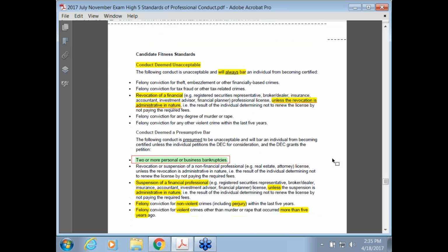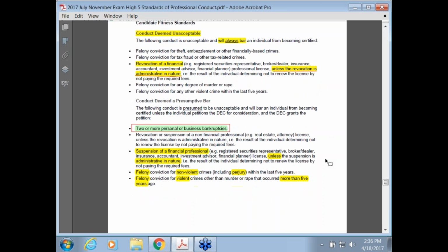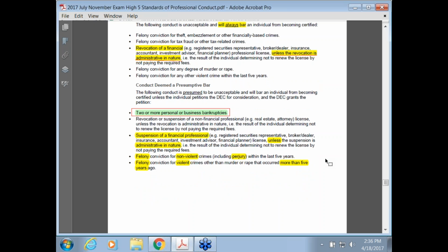Then another area back here are candidate fitness standards, and there are, again, pretty intuitive stuff. Conduct that will always bar an individual from becoming CFP certified. This is some pretty serious stuff. So, any kind of felony conviction that we see is going to be an automatic. And then here I also highlighted, unless a revocation of a financial professional license, unless it's administrative in nature. So there again, RTFQ, and make sure you see the nature of the license being revoked, because it might have just been administrative.